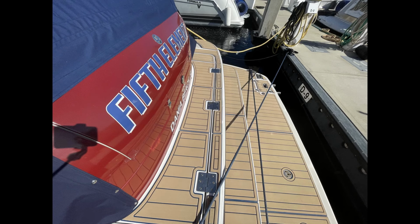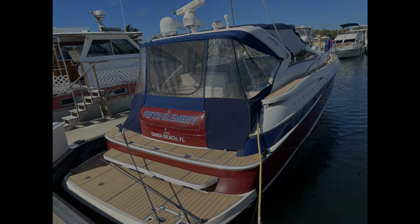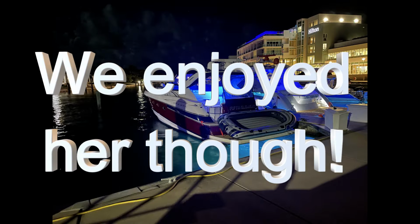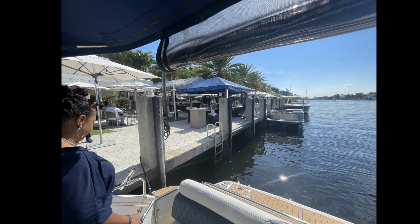So, as you guys know, I recently sold my boat, Fifth Element. So now we're on the search for another one. We've actually been looking for a while, but due to having to do the repairs on the first boat, we didn't fully commit. So now it's time to fully commit to looking for something. And we've looked at a few boats already.